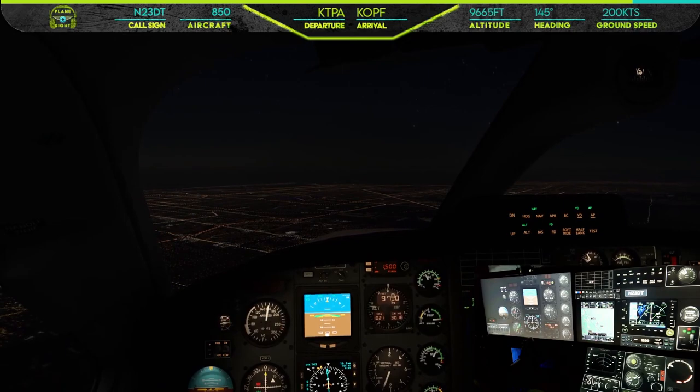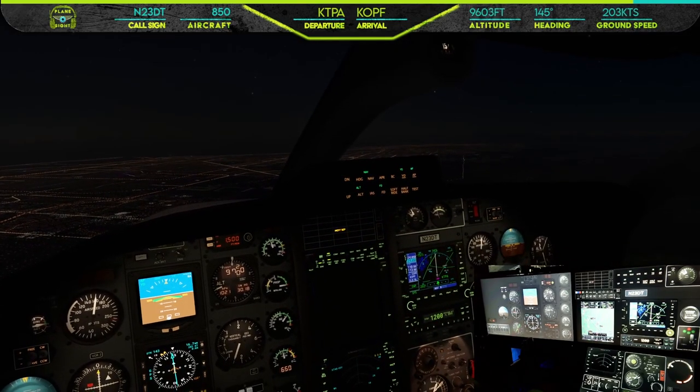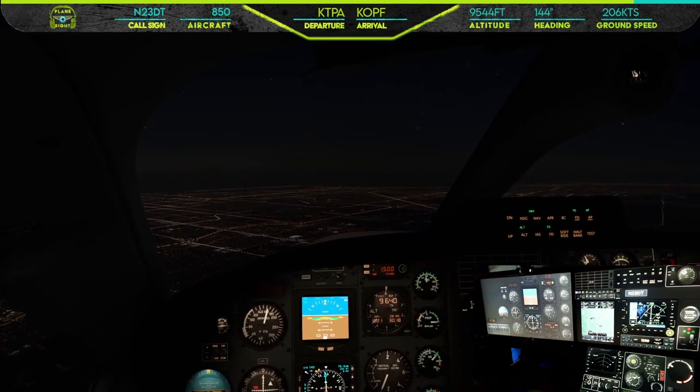Feet. Got about 16.8 nautical miles to go.